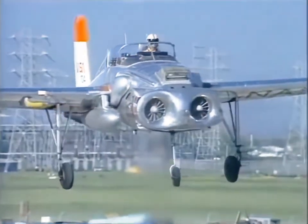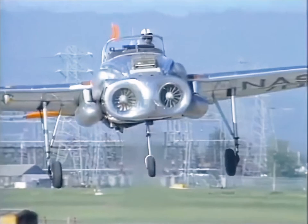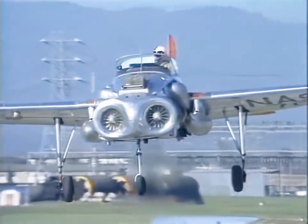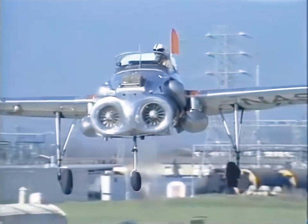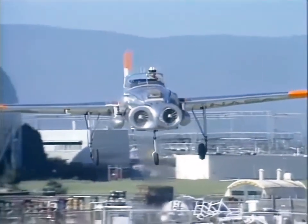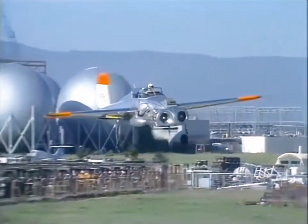Following a hard landing from 12 feet, it was decided not to repair the X-14B vertical takeoff and landing airplane. The X-14B is really a very sophisticated electronic flying simulator and has been used as a research tool at Ames for the past 20 years.